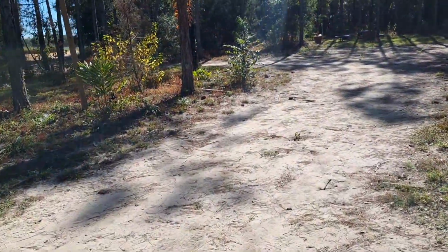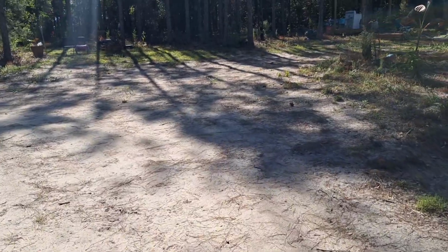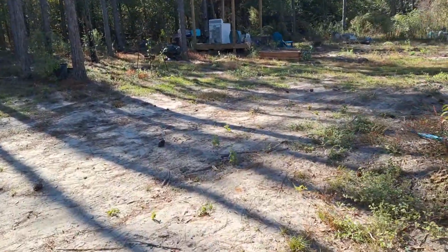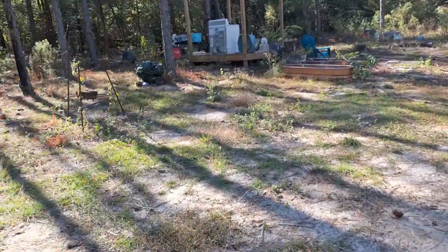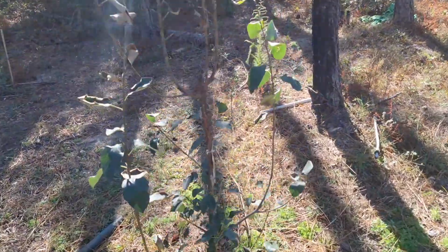Let's go back to what I planted today. Okay, got some more additional apples. So we planted peach tree, apples, basically what we planted today. I got another apple tree here.